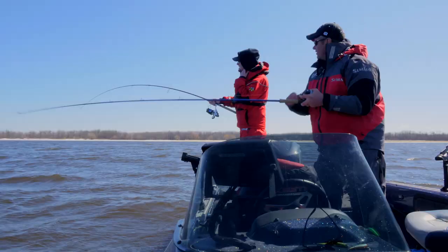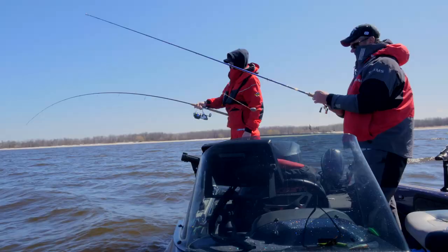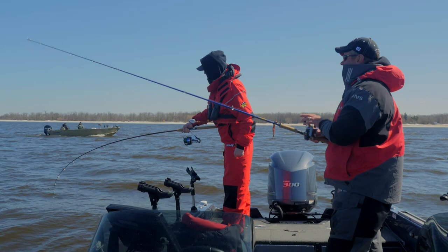You're at a mechanical disadvantage, I think, running that spinning rod, although I will say it's probably a little bit more fun. It is, actually. I'm enjoying it. Now, I'm not going to say you rarely or never catch doubles fishing sturgeon, but that was pretty cool. Yeah, it doesn't happen all the time.